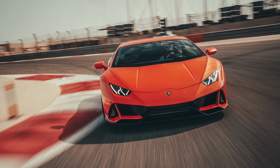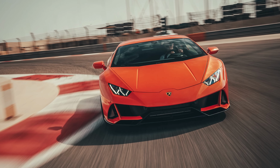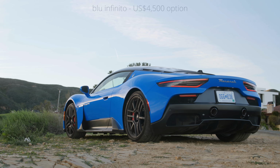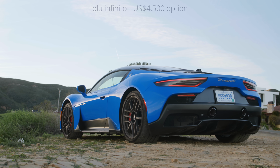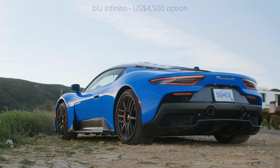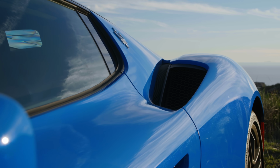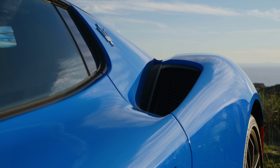Yeah. But you can add a $17,000 paint to a Huracan, right? Yes, you can. And this has this paint. It's like a gloss metallic, sparkles in the sun. Yeah, it's actually kind of weird because when it's in the shade, it looks like a flat paint. Yeah. But as soon as the sun hits it, you see there actually is metallic. It's very subtle.